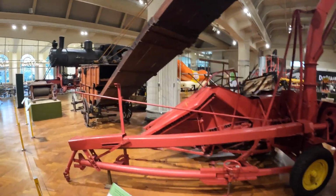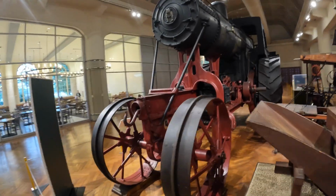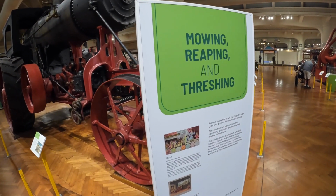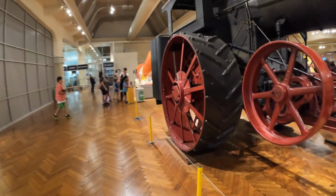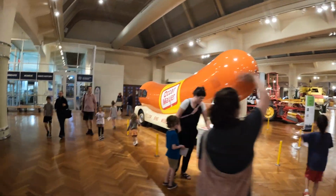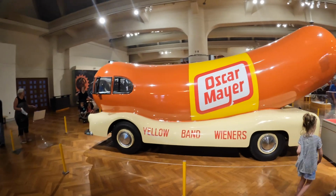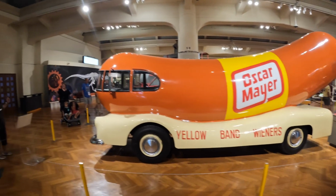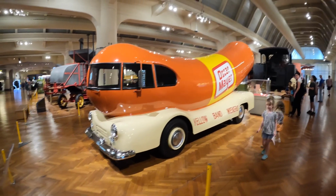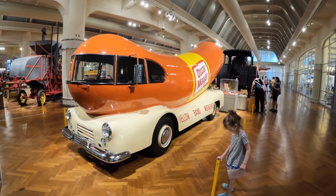Oh my goodness! It's the Oscar Mayer Wienermobile. Well, why didn't you say so? Let's go have a little look-see, shall we? Mowing, reaping, and threshing. That sounds like something the Vikings did. Well, this very well might be the single greatest engineering feat of all time. The Oscar Mayer Wienermobile. I've seen some classic cars, but this one might be the fanciest of all. Surprised Elon Musk isn't driving this thing around.